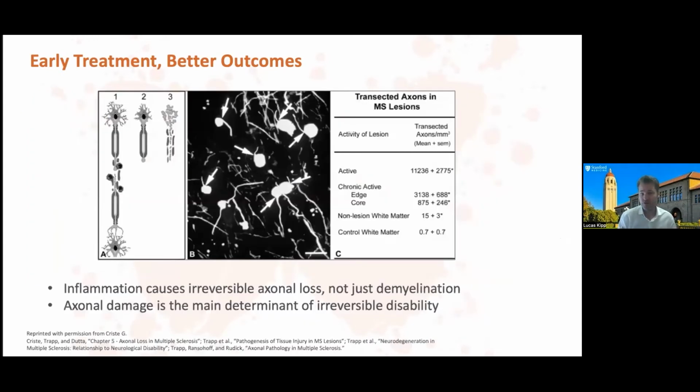So, although we generally think of MS as a demyelinating disorder, the truth is that every single MS lesion that you see on MRI has actually caused irreversible axonal loss. It's actually up to 11,000 axons per cubic millimeter of brain lesion. And those are axons that the patients never get back. That's the main determinant of irreversible clinical disability in multiple sclerosis. And we know that this axonal loss is apparent even in the really early stages of the disease, even as early as the radiologically isolated syndrome, where those lesions are forming, people are irreversibly losing brain tissue. It's not just something that's happening later.